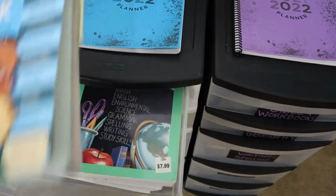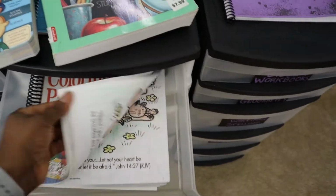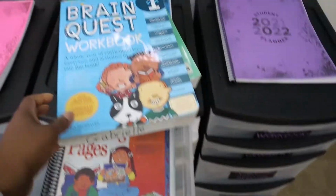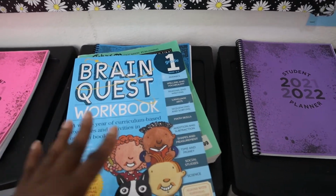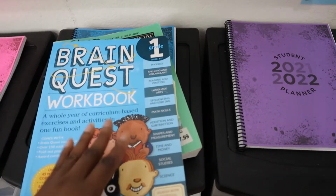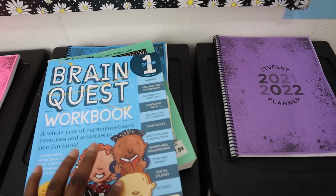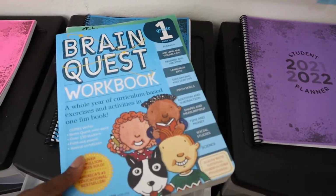In their drawers, the top drawer, I have their Bible coloring pages. Now we don't use this as much anymore for Bible studies, but I do have it in here just in case we decide to use it. On a Friday we have much lighter school so that I can get some other things done, especially since that's our hair day where I take down their hair, wash, condition, braid. That's a job all in itself. So on that day, we might do Brain Quest or a free online program, or just play some games, just really light school on a Friday.